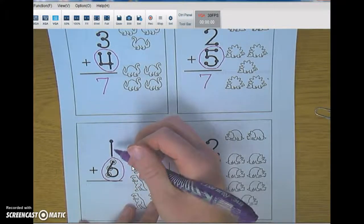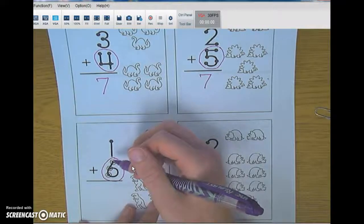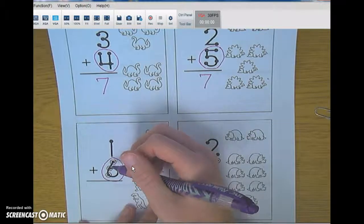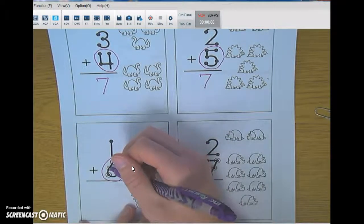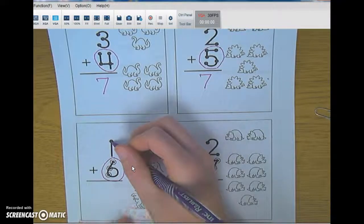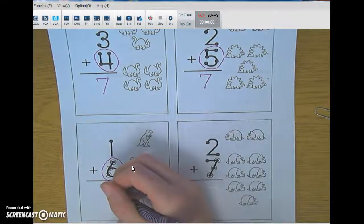But we have to count on from what number? 6. So we're going to say 6, and then what comes after 6? 7. So let's do it again. 6, 7.